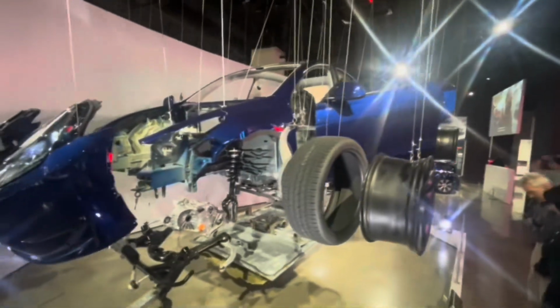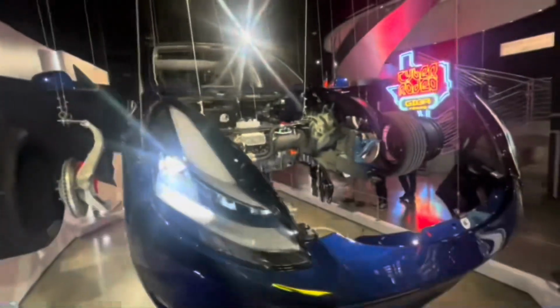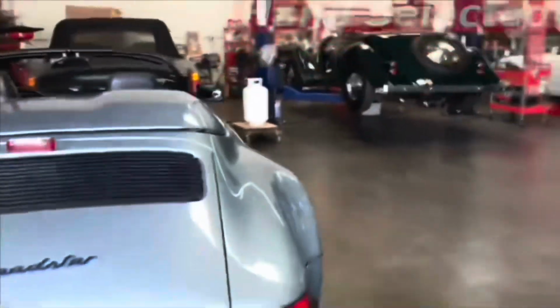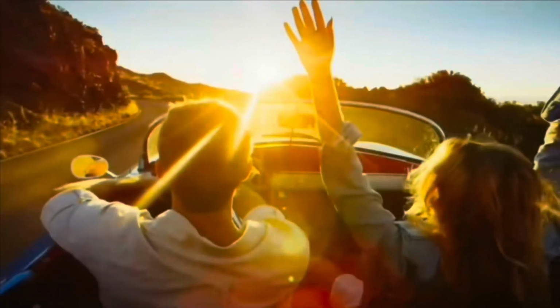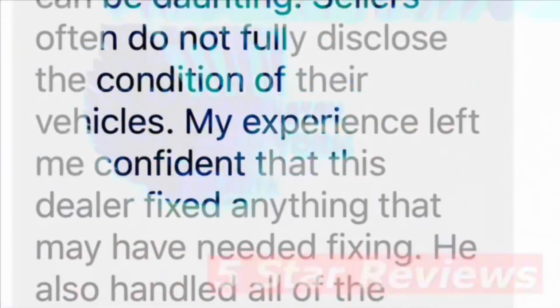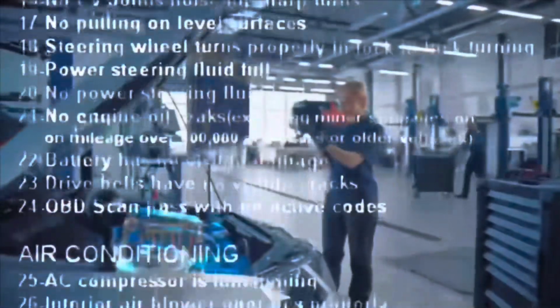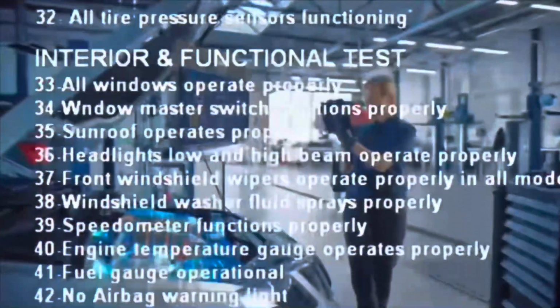Although the vehicle has over 3,000 parts, we never claim that we replace everything. Only what's needed, necessary major components are replaced. Our vehicles pass through a 50-point inspection. We make sure major mechanical components are checked and in good working order.